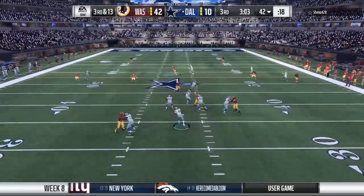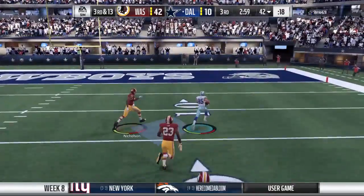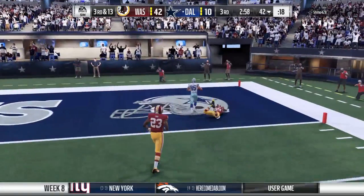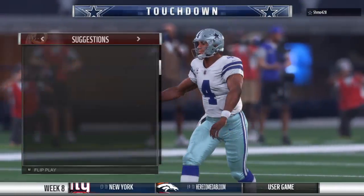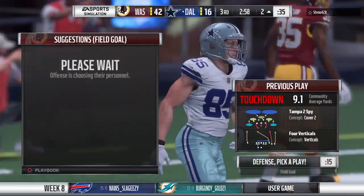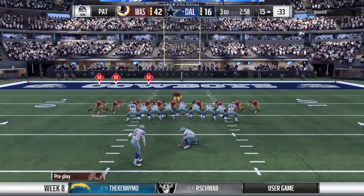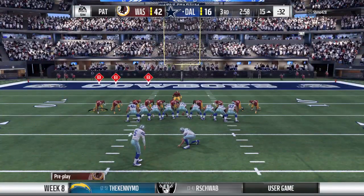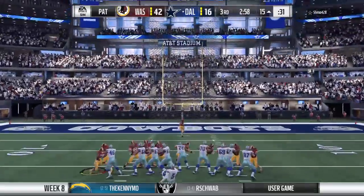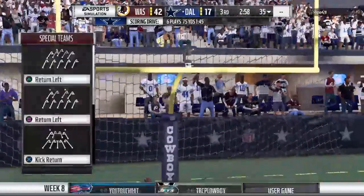Prescott from the gun. Wide open receiver, complete. And he is into the end zone for a Cowboy touchdown. A big play there with his 2nd TD of the game, his 6th on the year. And the Cowboys get a bit closer. And that will cut this lead down to 25.